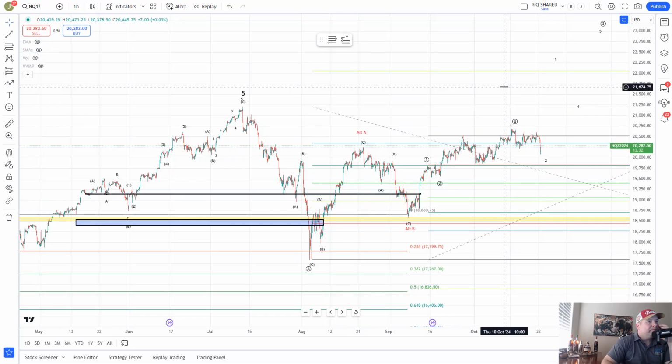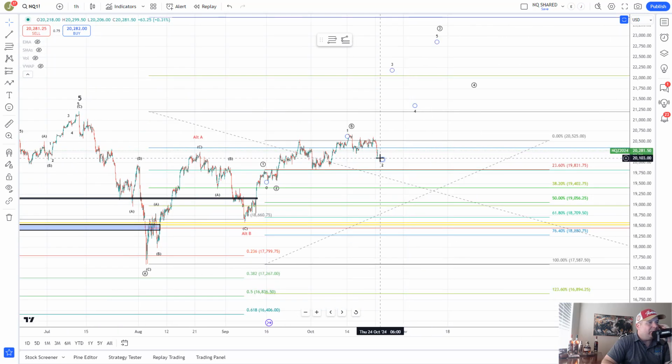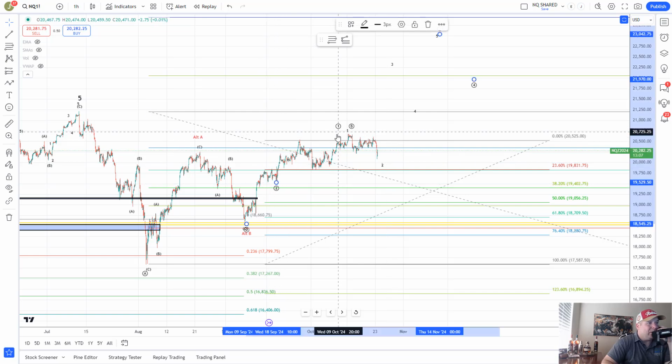Over on the NASDAQ, the NASDAQ continues to lead to the downside here. We do have the potential for a bigger 1-2-1-2. I don't love that count. If they aren't able to hold the low from yesterday here, we would look for them to break down into this 19,813 region. I would actually look for that to break, and then I'd look for the 19,500 to 19,200 region as the next support down. In that case, we would be viewing this as a potentially bigger 1-2 setup.